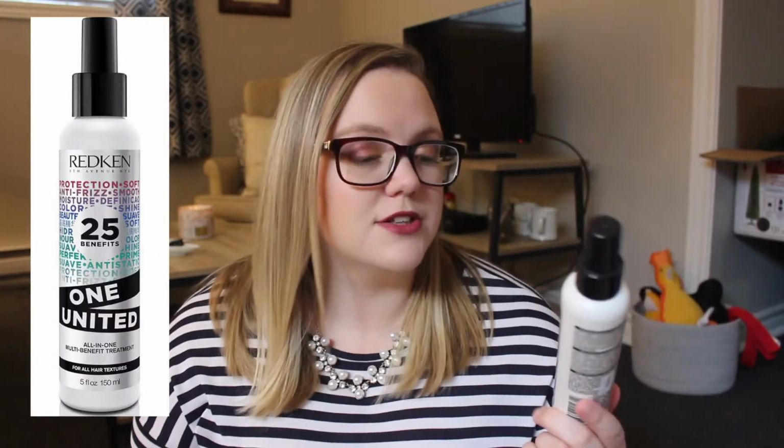I also used up a Redken One United All-in-One Multi-Benefit Treatment with 25 benefits. I've been buying this for a couple of years now. It's a great leave-in product for styling. I think I'm on my 4th or 5th bottle of that now. It's really good, and it smells really nice too. It's kind of like a candy smell.